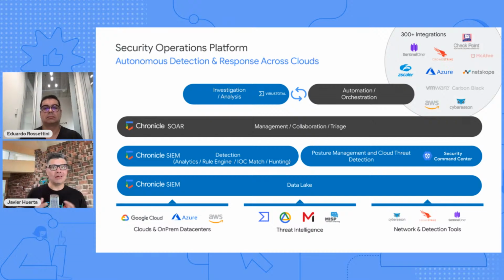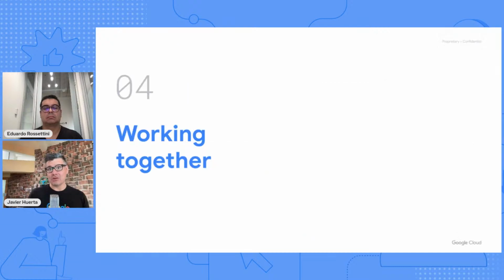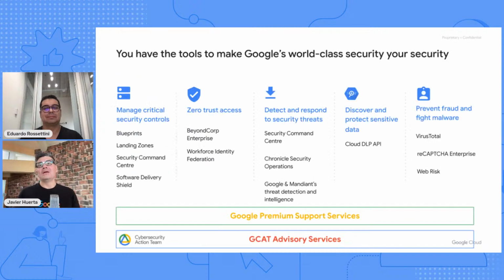So as you can see, you may think that these three solutions look very similar, but they are actually working together in order to get you the threat detection information you need. And this is basically what we're going to be talking about in our latest part. It's how it all works together. We already explained to you a little bit, but we are going to do like a recap because I know that this presentation is very information dense.